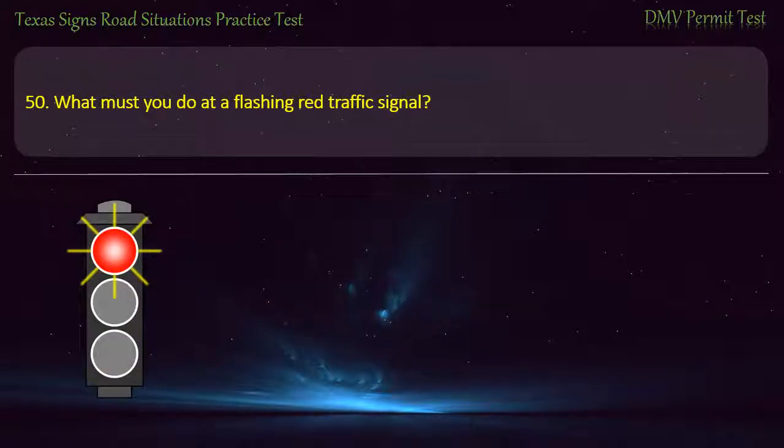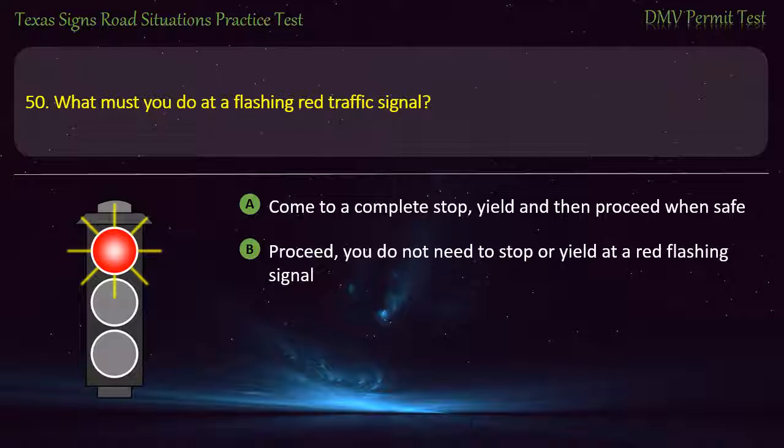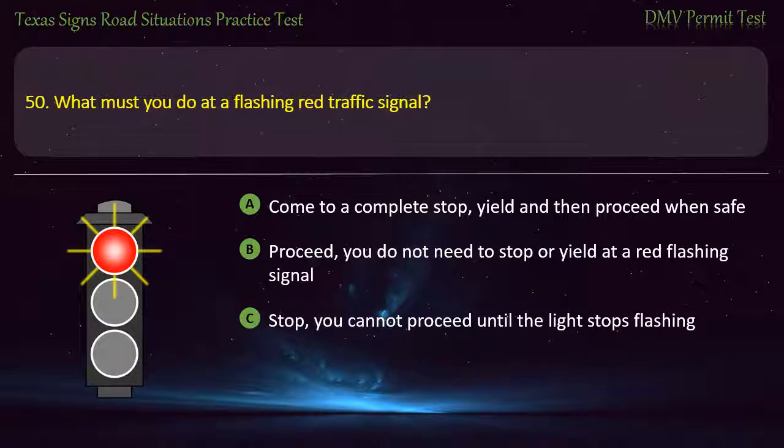Question 50, what must you do at a flashing red traffic signal? Come to a complete stop, yield and then proceed when safe. Proceed. You do not need to stop or yield at a red flashing signal. Stop. You cannot proceed until the light stops flashing. Drive with caution as the traffic light is broken. Answer. Come to a complete stop, yield and then proceed when safe.